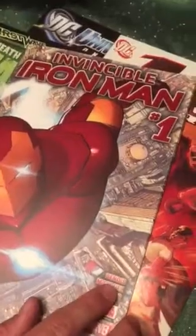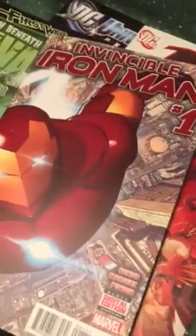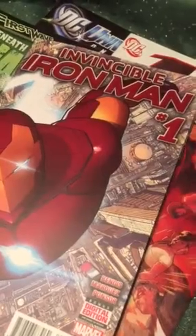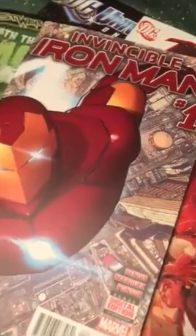I really like the older 90s Marvel. But I do like Bendis though. I've read a lot of his stuff. That's probably the only newer Marvel stuff that I've read.